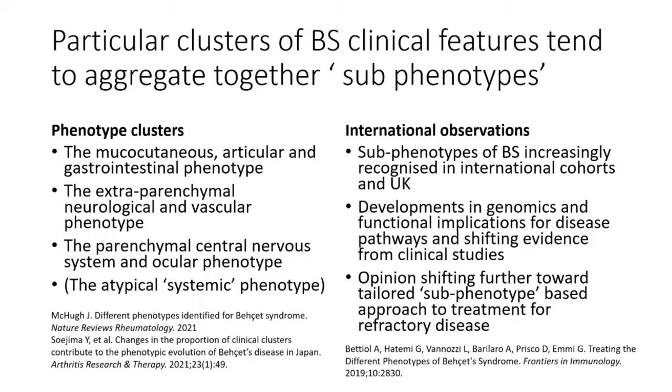International work has indicated that there may be an underlying genetic explanation for these observations, linked perhaps to pathways that might be relevant and shared with other immune-mediated inflammatory disease, particularly such as inflammatory bowel disease, and that this might be a basis for differing approaches to treatment.